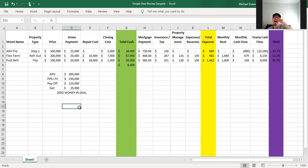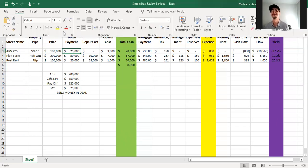All right, so hopefully everybody gets that. Again, right up here was a 100 grand purchase, 25K down. That's the down. That's this, right? Let's see if we can make this better for people.